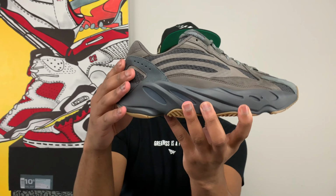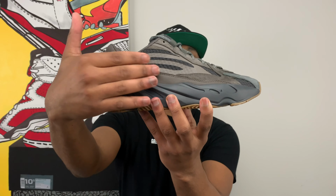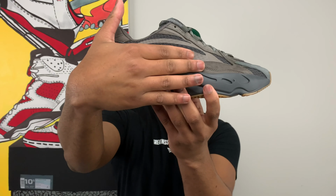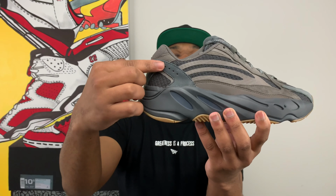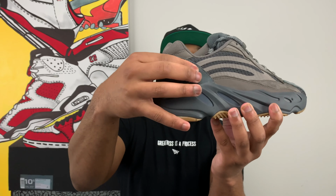Of course, the general makeup of the 700 is all the same. I love the mix of the materials, love the way that they mix the different types of leather, love how they use premium materials on this sneaker. I love the chocolate brown grain leather right here, right above the midsole, but you also have this grayish leather that goes around the heel of the shoe on both the lateral and the medial side. When you feel it, very, very premium.